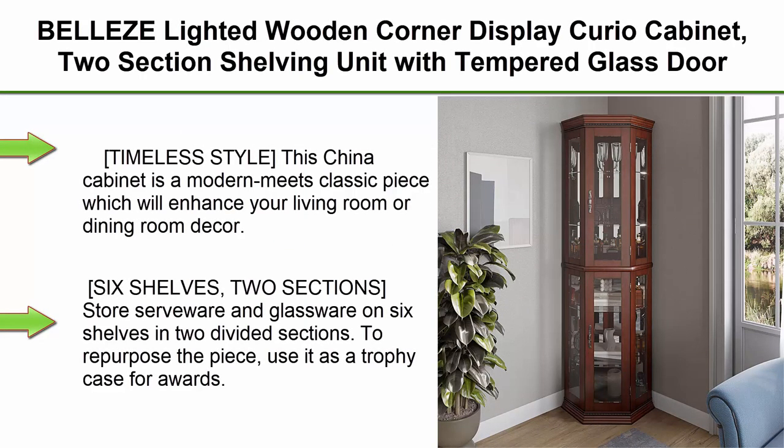Top 6. Belize, lighted wooden corner display curio cabinet, two-section shelving unit with tempered glass door, bar and liquor storage area with 6 shelves, Lorona, Walnut. Timeless style.